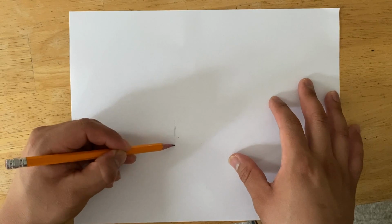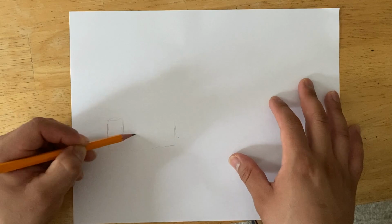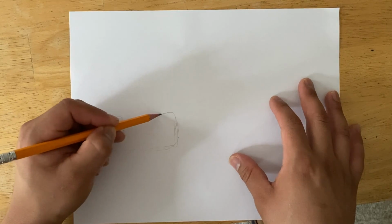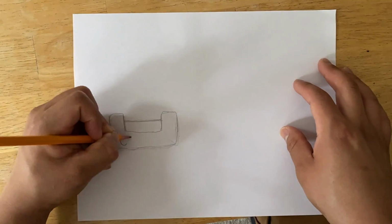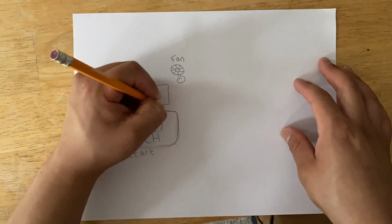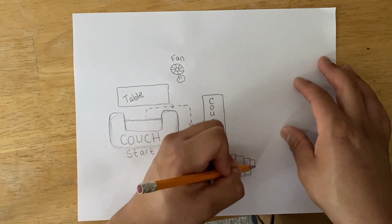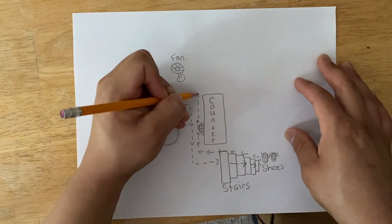So I'm going to start by drawing the first thing that I wrote down, which is the couch. I'm not going to draw this at this speed right now. I would like to speed it up just a little bit because I don't want you to watch me drawing for about 30 minutes or so. So enjoy a faster drawing video of me drawing the items that I wrote down on my list. And also I'm making arrows in the directions that I went.